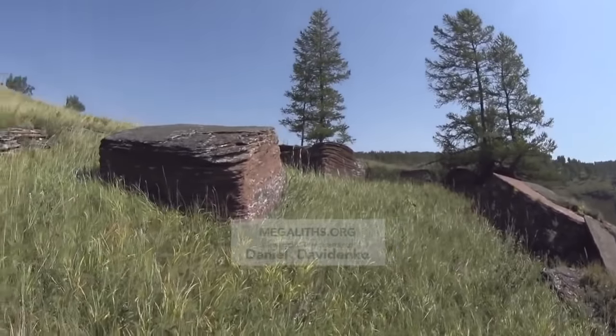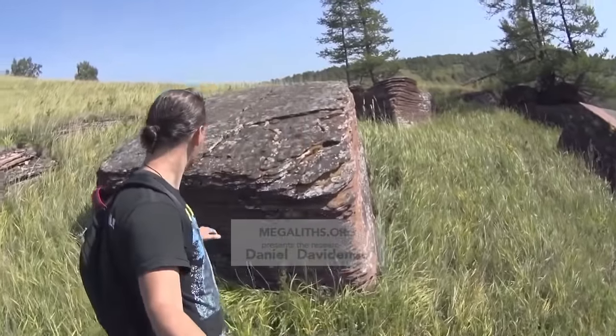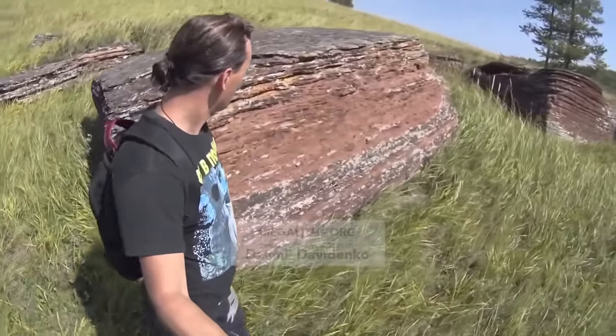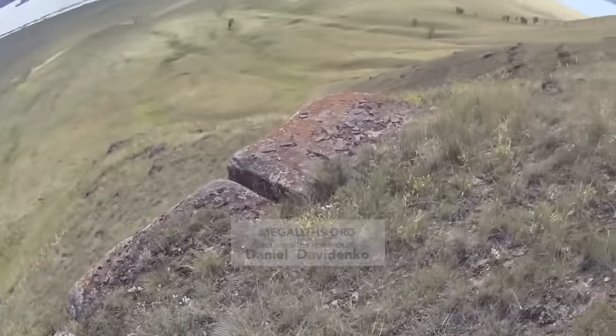Daniil Davidenko is a young nature lover. Once, while he was climbing a local hill, because he heard that there are some interesting rock carvings over there, he started noticing suspiciously uniform patterns on the stone blocks.